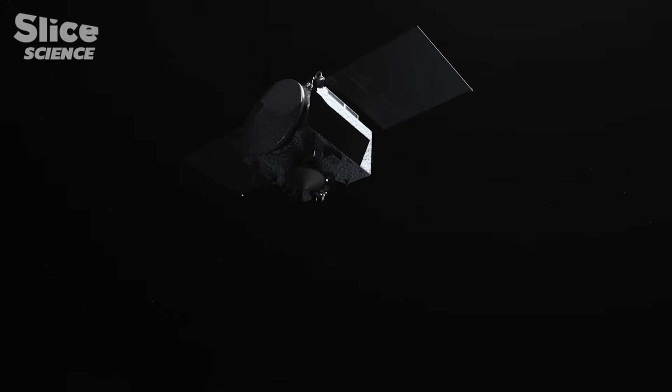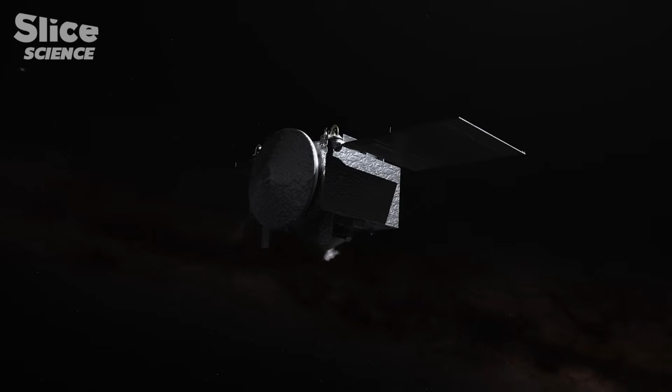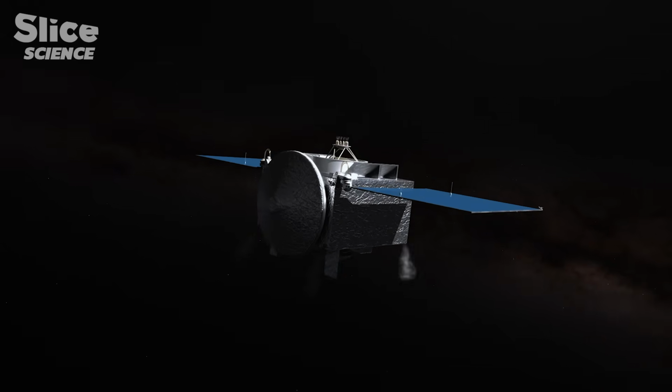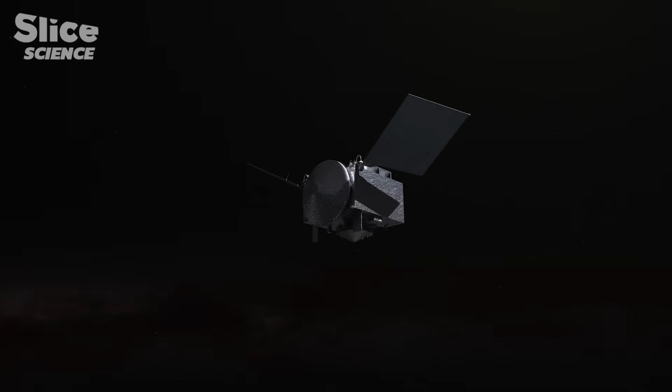First attempt, October 20th, 2020. More than 100 million miles from Earth. No human intervention is possible despite all the obstacles that could put the mission in jeopardy.